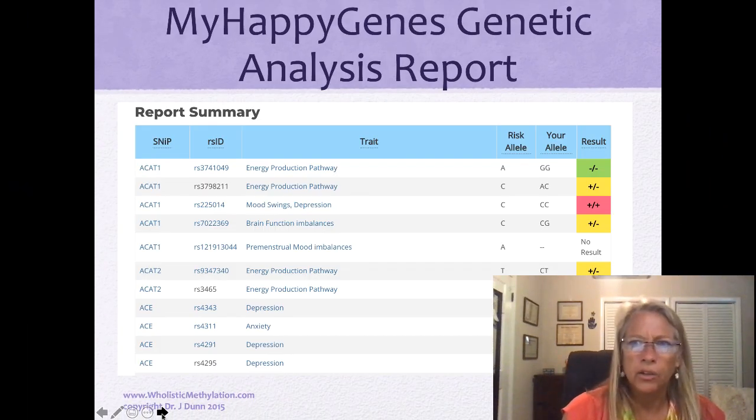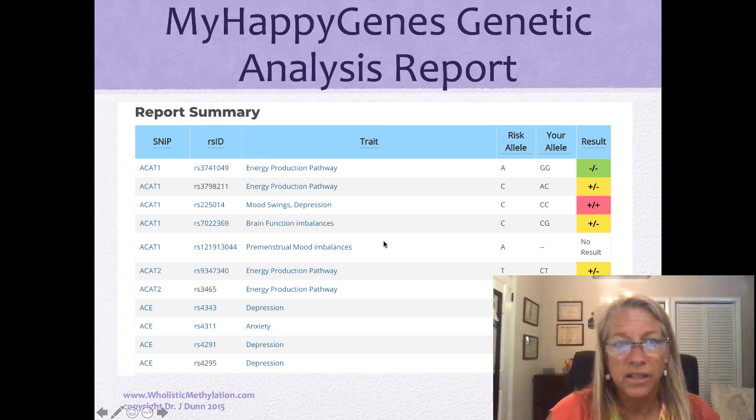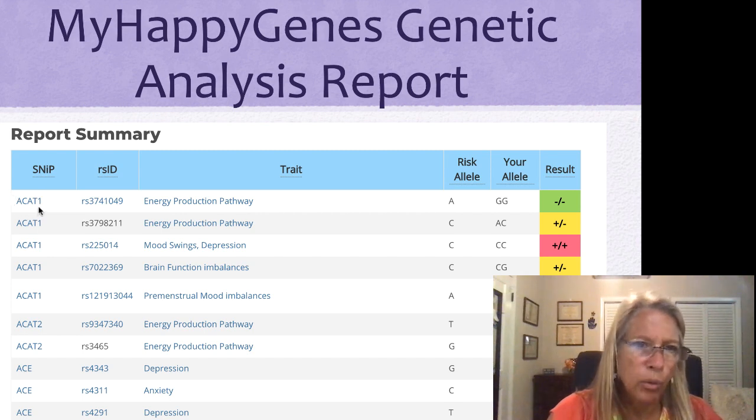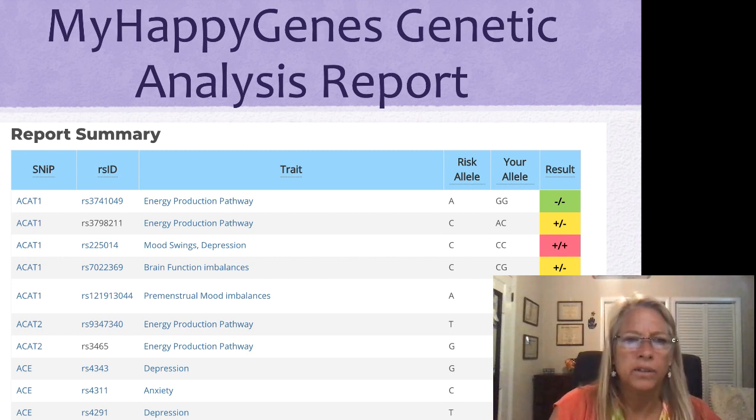And so again, I created a program called MyHappyGenes, and it analyzes that particular genetic data. So if we look up here, this particular gene here, the ACAT1, is in the mitochondrial pathway. It's how you turn food into energy. And so we have several alleles. You can see there are 5 of them here, 5 different forms of that gene that we have. And each of them has different effects on the body.